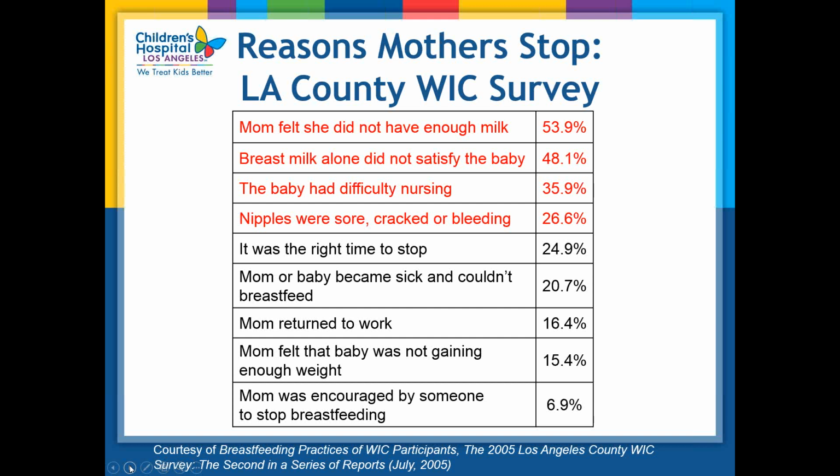Having difficulty nursing, that's probably more of a real concern than a perception. And nipples being sore, cracked, and bleeding, that's obviously a very real concern and something that can be dangerous and detrimental to the health of women. So if 1/4 of women are experiencing that, it's very, very important that we're able to address that.